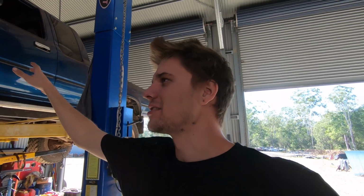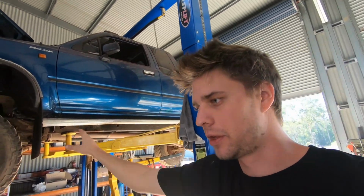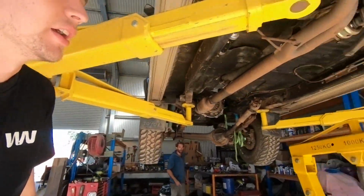But yeah, so this thing's pretty off-tap 1J. Hilux Extra Cab SR5 Surf, whatever you want to call it, with the solid front end. That we've done quite a bit of work on over the years. So yeah, it's pretty cool.